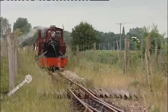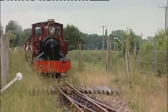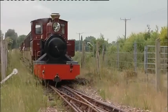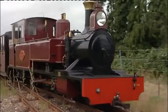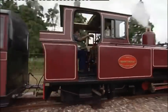Number 10 Mark Timothy was built by Winson Engineering. It was done as an outline of a County Clare type loco, I believe it was, but it was not very well finished, and it had to go back to another manufacturer, Alan Keef of Ross-on-Wye, and they rebuilt it totally, and it now looks like a Lew and Manifold locomotive.